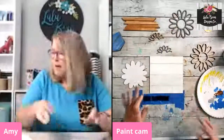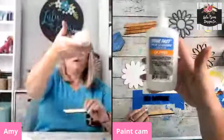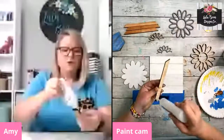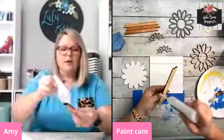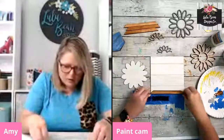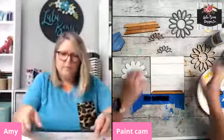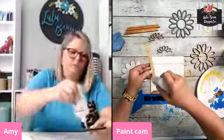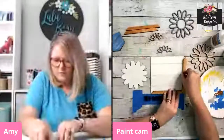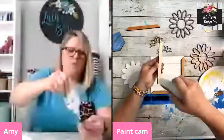So I've got my backer. I'm going to use my Stick Fast Thick Glue, which is my go-to glue for wood projects. Sometimes I use wood glue, but for small things, I use this because it dries fast. But I always tell y'all to be careful with it because it is like super glue, and you will glue your fingers together. We're just doing our little frame, putting that together.